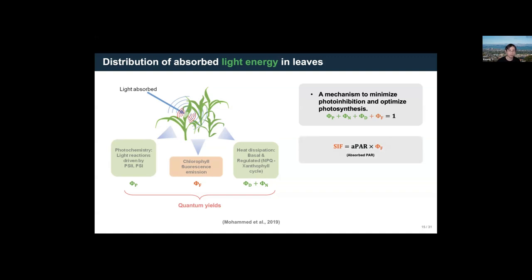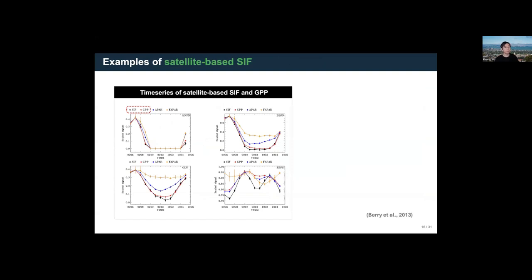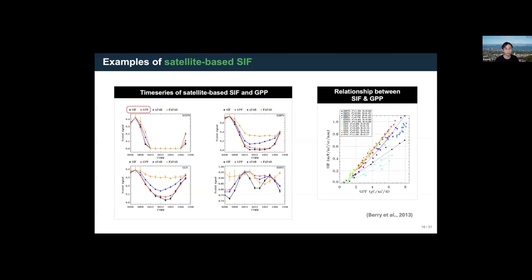And SIF is a function of absorbed photosynthetically active radiation, APAR, and the quantum yield for chlorophyll fluorescence. Similarly, GPP is a function of APAR and light use efficiency. So by combining this relationship, GPP can be expressed as a function of SIF. Then, what does a real-world relationship between GPP and SIF look like on a large scale? This graph shows a time series of satellite SIF in black and GPP in red across 4 different biomes. As you can see, SIF and GPP show similar temporal patterns at coarse temporal resolutions. And on the right-hand side, you'll find a strong linear relationship between SIF and GPP across different biomes.